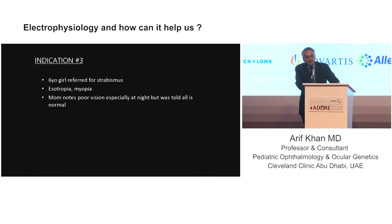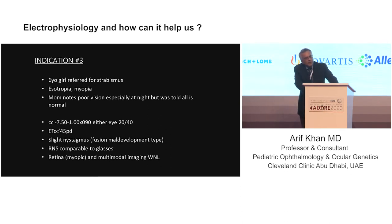The other indication, again, is poor night vision. Here's a girl who was referred for nystagmus. She has esotropia and myopia, and the mother insists she has poor vision at night. She's seen some retina specialists. Everyone says the retina is normal, and the retina does look normal. Multimodal imaging is normal, other than myopic changes, but her vision is a little bit down. The mother insists she has poor night vision. The only way to sort this out, the only way to know what's going on, is an ERG.